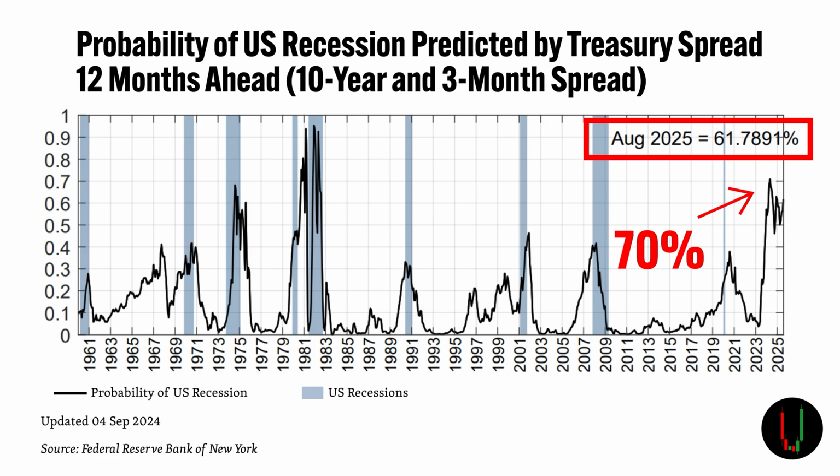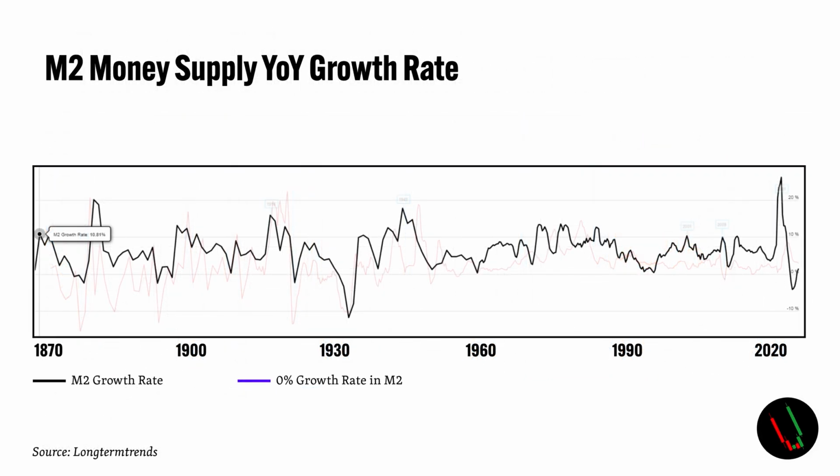This is more significant than you might think. Every time the probability was this high, a recession followed. In fact, a recession materialized every time this probability was higher than 40%. However, as with any economic indicator, this is not perfect. There were a few occasions when it spiked but a recession didn't materialize. The only difference is that those spikes were well below 70%.